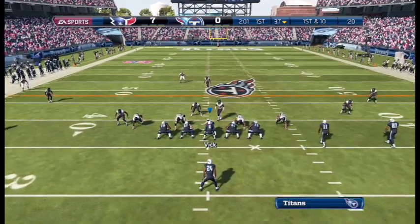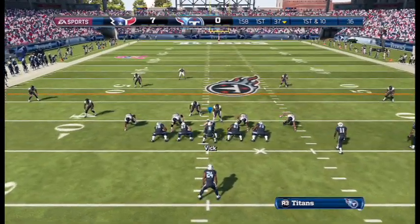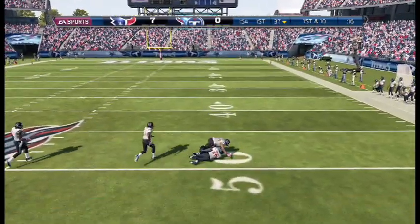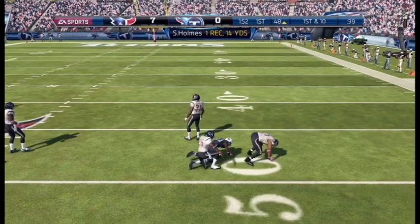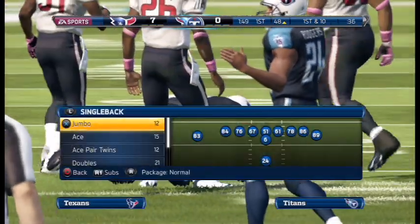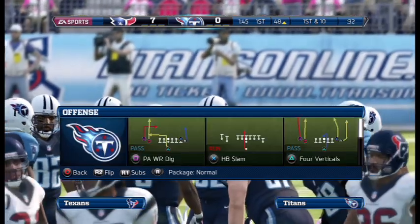That reception gave them the first down. Looking to go up top again on first down. Titans now move the chains. That's a good job by the quarterback recognizing it's man-to-man defense. And when you see that, just watch the receiver leading to the open space. Nice completion.